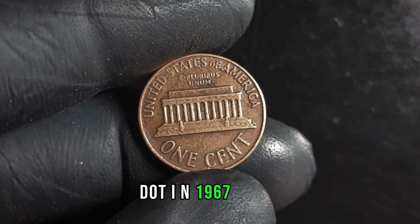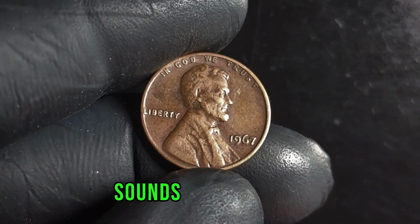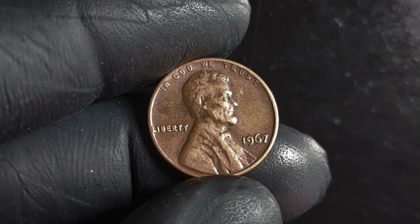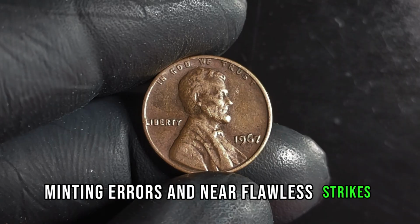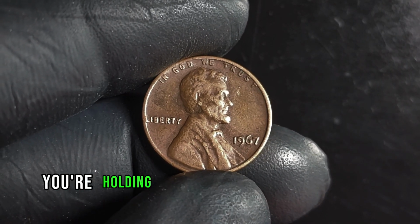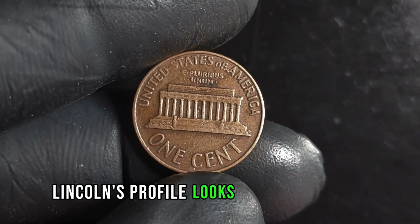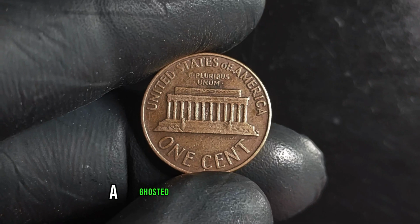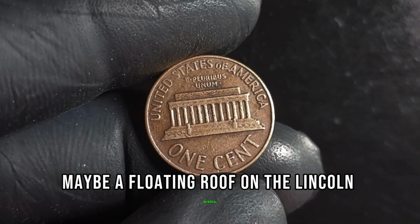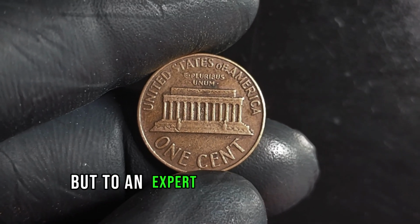In 1967 alone, over 3 billion Lincoln pennies were minted. Sounds like a lot, right? But buried in those billions were anomalies, minting errors, and near-flawless strikes that today are pure gold to collectors. Imagine this: you're holding a coin with a slight double die on the obverse. Lincoln's profile looks just a little off. A ghosted "In God We Trust." Maybe a floating roof on the Lincoln Memorial. Slight, almost invisible to the naked eye, but to an expert grader?